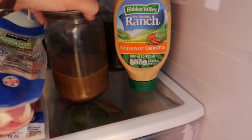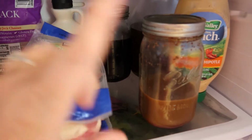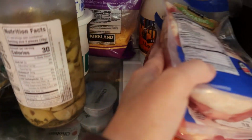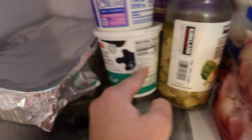Here I have some dressings, some cold brew coffee, some tea. Those are all gonna go with us this weekend when we go on our trip, so no big deal. Then I have some chicken wings. We're actually gonna make those tonight. Maple syrup, that's always in there. Regular cheese, artichokes, sour cream.